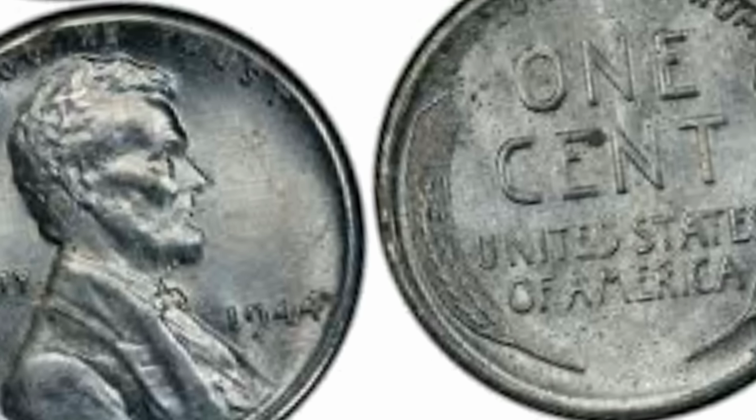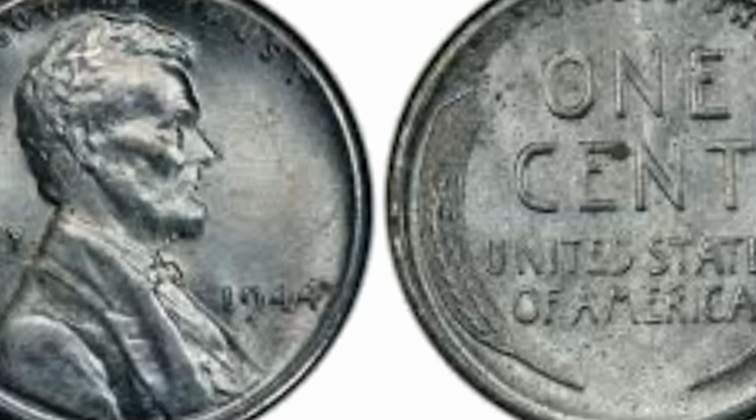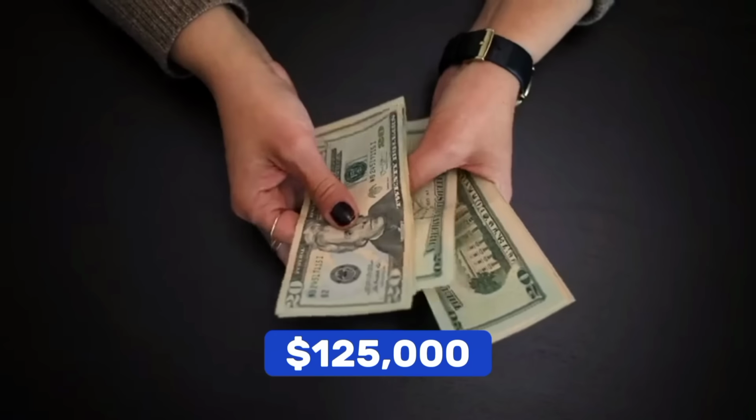Typically, these 1943 steel pennies with the 1944 date trade hands in the range of $75,000 to $125,000 each.